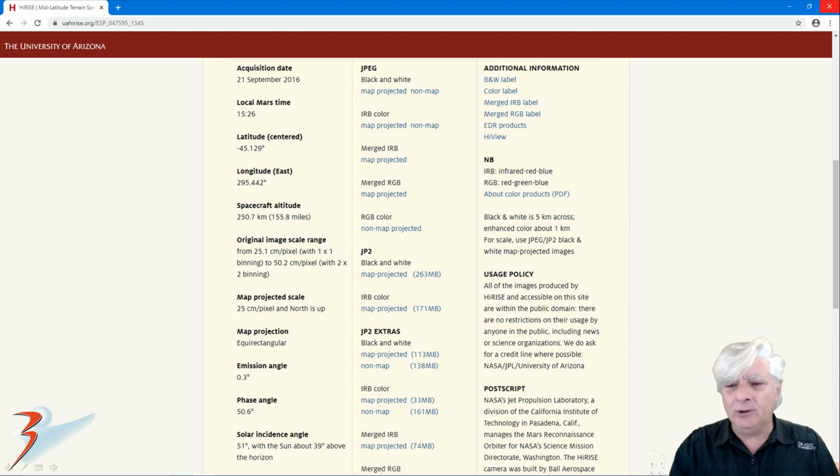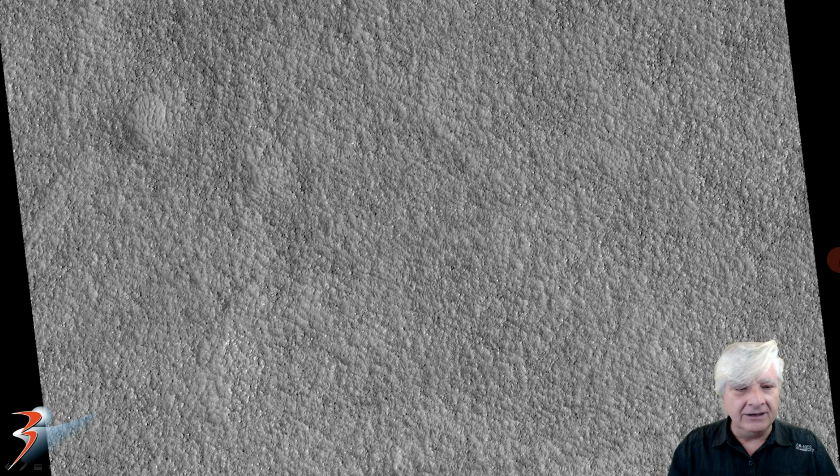This image was acquired on the 21st of September 2016 at 25.1 centimeters per pixel. The images I'm showing you were cropped from the JP2 black and white map projected file. There's a look at the terrain. This is from the low-res black and white JPEG, and the anomalies we're going to be looking at are these strange white dots scattered throughout this terrain.